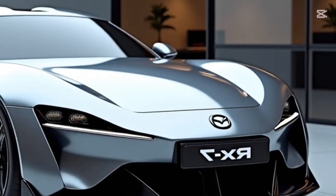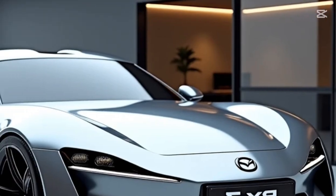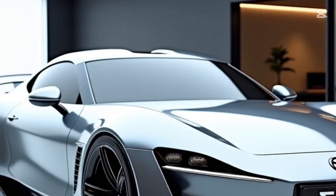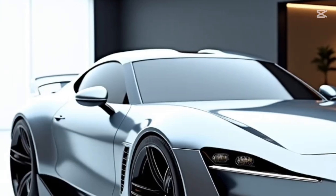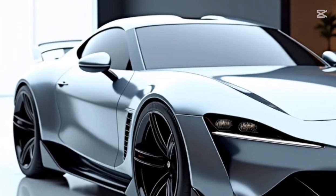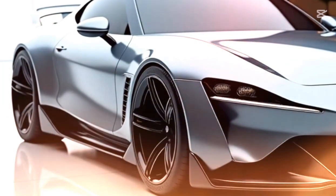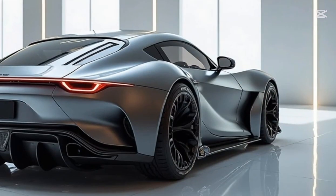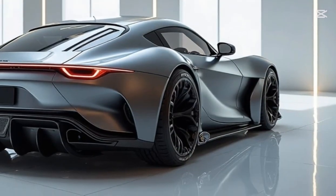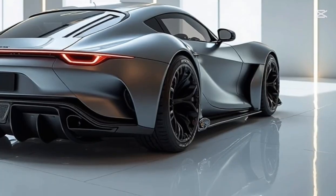Step inside, and the cabin continues the theme of driver-focused performance. The 2026 RX-7 is built with minimal distractions, putting the driver at the center of everything. A fully digital display provides real-time performance data, while the seating position is low and sporty, giving you that true cockpit feel. High-quality materials such as Alcantara, carbon fiber, and brushed aluminum elevate the interior, while a rotary-inspired start button pays homage to the car's unique heart. While luxury is present, the RX-7 makes it clear, this car is about driving above all else.